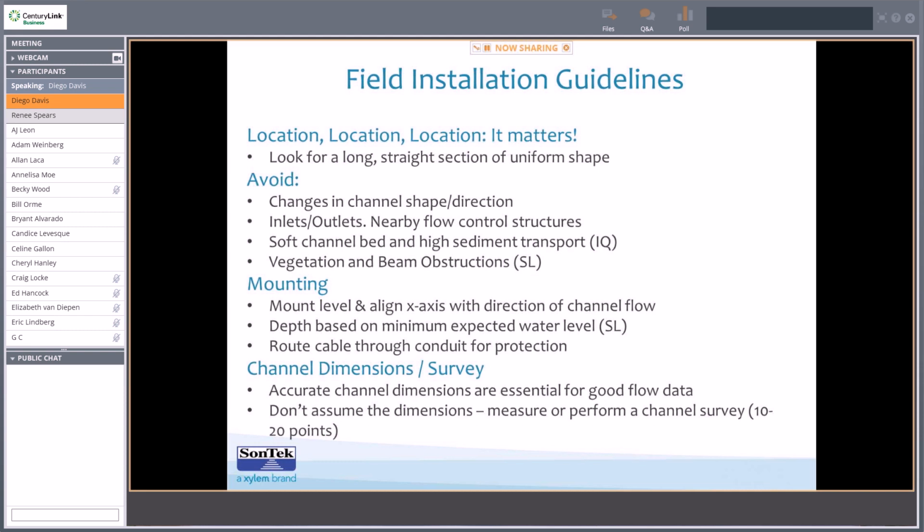You're always going to want to mount an instrument level and align it with the x-axis down the middle of the channel. With our side-looking instruments, depth is going to be a major consideration.